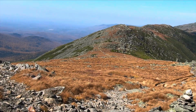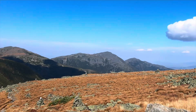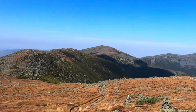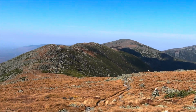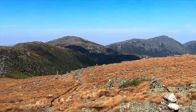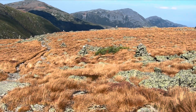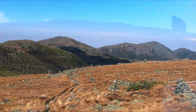We've got a nice view to Adams and Madison and Jefferson and Clay. We'll come a little closer over on Gulfside. We might have a look down into the Great Gulf, maybe even to see Spalding Lake, which I saw a picture of from like 2 days ago, and it still had water in it. So that's good. Alright, I'll go check it out.